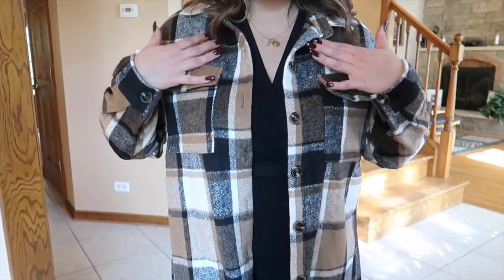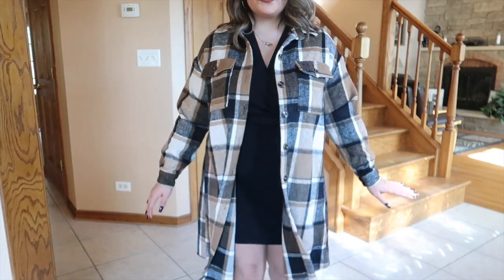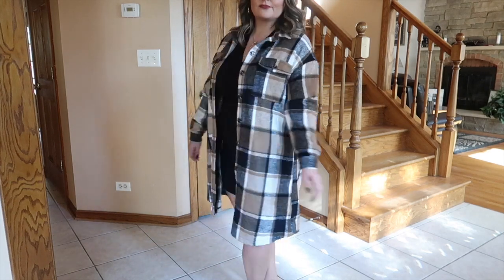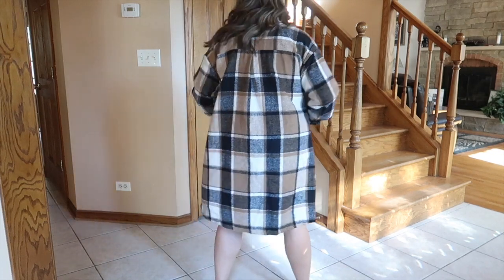I got this in a size extra large, and if you have never tried any of Shein's jackets, I definitely recommend checking them out this winter. They have some of my favorite jackets. I'm not even kidding, 90% of the jackets in my closet are from Shein. I love their jackets. They're really good quality, they're really affordable, and they're trendy as well.